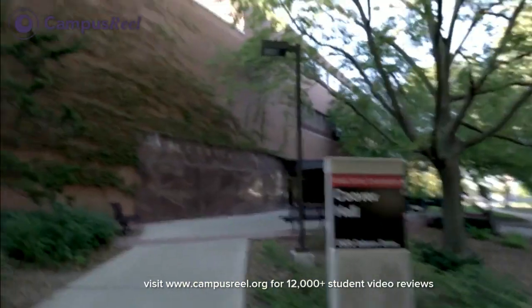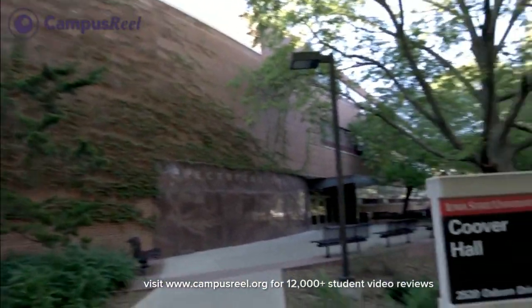Hi, so the building right behind me is Coover Hall. This building is the main building for electrical, computer, and software engineering. I'm a software engineer, so I spend a lot of my time here. This is where my programming class is. It is kind of an older building. It's definitely not one of the nicest buildings here for engineering. It is relatively big though.